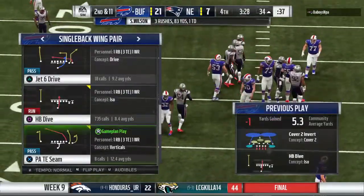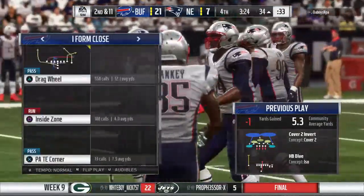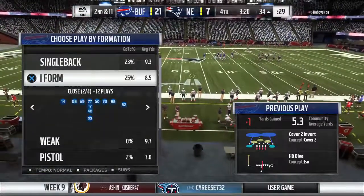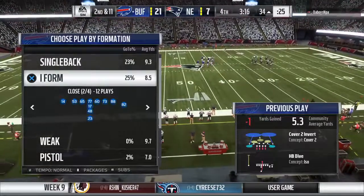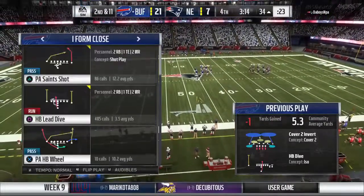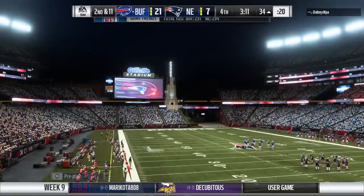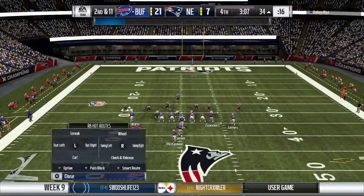And he is met quickly in the backfield. Down he goes, folded like a lawn chair. Clock continuing to run. They'll probably wind this all the way before snapping it on 2nd down.